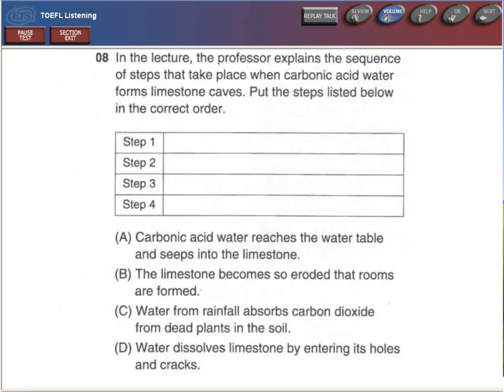Eight. In the lecture, the professor explains the sequence of steps that take place when carbonic acid water forms limestone caves. Put the steps listed below in the correct order.